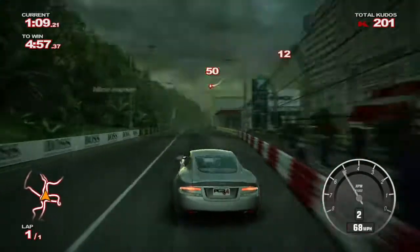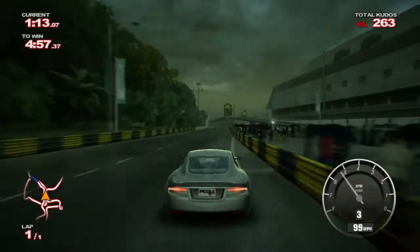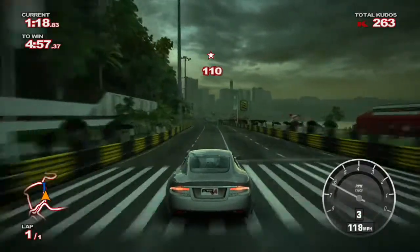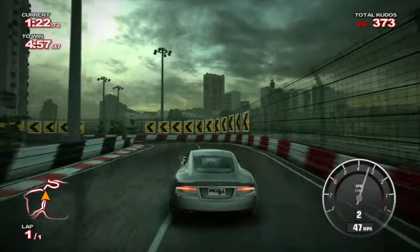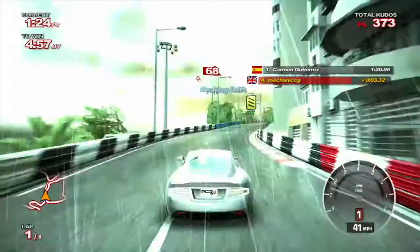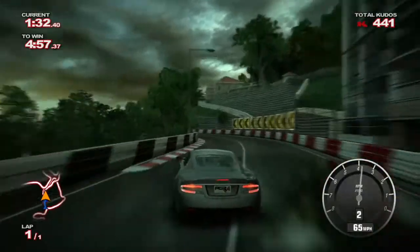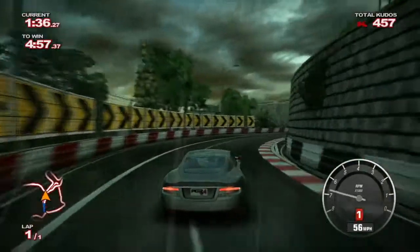Two wheels we got there. Amazing. Okay, we're going to get a hairpin turn in a minute, so we got to be ready to slow now. There we go. That was a very good corner. Well done me for that. Oh, aquaplane in, be careful there. Careful there. Yeah, total loss of control there.